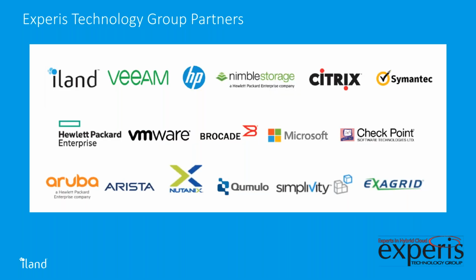This is a listing of all of their different technology partners. You can see they leverage a lot of different enterprise-class, industry-leading technologies to help you solve your challenges and your problems. That's what we're really talking about: how do we solve whatever challenge you have with whatever technology will actually fit. It's not just pushing something because they have it. It's about solving the issues.